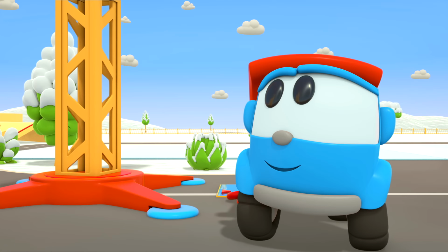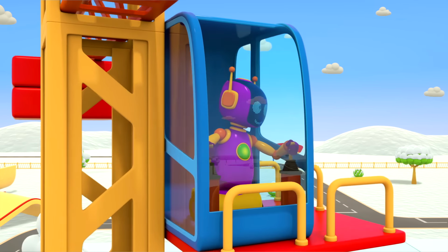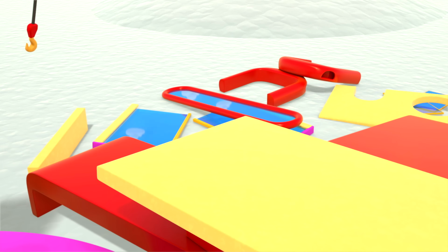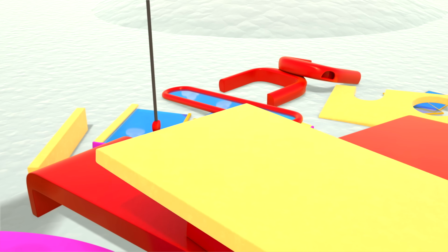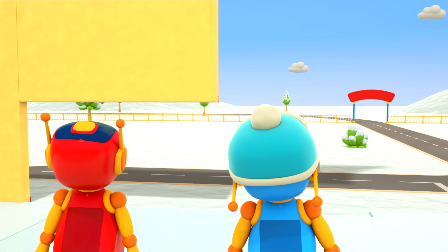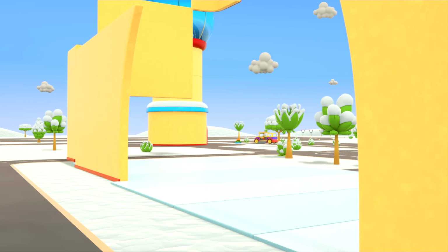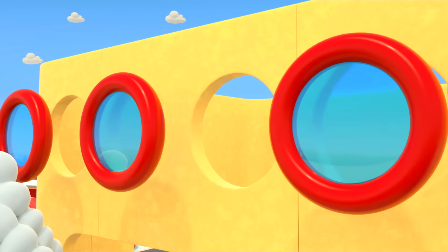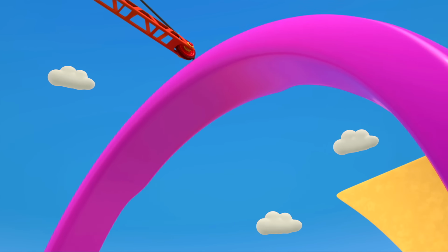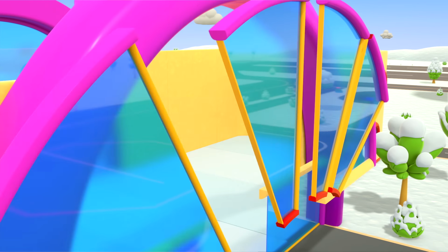Here are the parts. Robot, lift them up. The tower crane will put the walls in place. Bam, bam, bam! Put in the windows. A big arch. This is where the airport entrance will be.